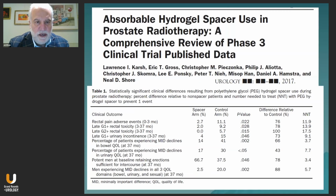Again, this is another absorbable hydrogel spacer used in prostate radiotherapy, a comprehensive review of phase 3 clinical trials published to date. Again, if you look through all this data, it just shows reduction in rectal toxicity with the use of a hydrogel spacer, and these are multiple endpoints that are being used.